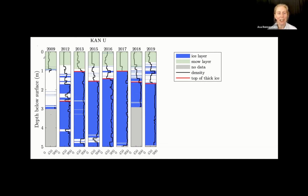Okay, so what we're looking at here is a very cool, very short core from 2009, where you can see it only goes down to about 3 meters. I'm only showing you the top 5 meters here because what I want to show you is just the top of the ice layers. It's very difficult to drill down into solid ice, at least with the equipment we had. So we also don't have very deep cores here. We have some, but most of them don't go very deep. Anyway, the top 5 meters is interesting.